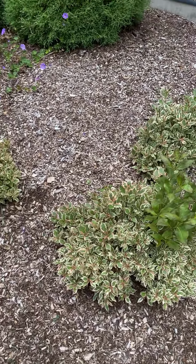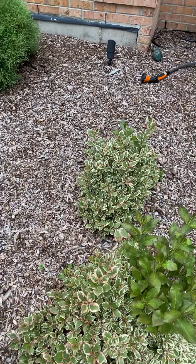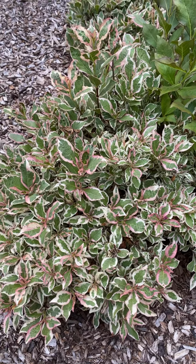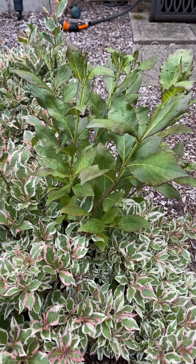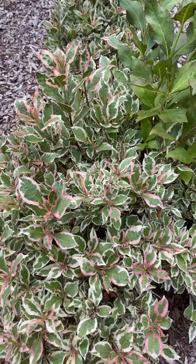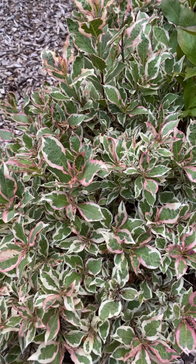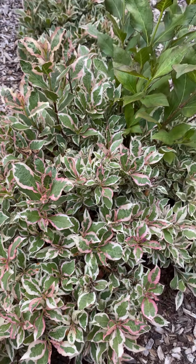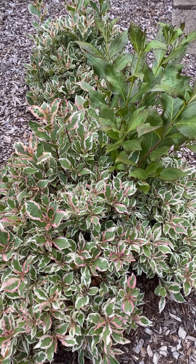I thought about trimming some of these things out beforehand for you, but thought I'd show you. This is a Weigela called My Monet. So it's a variegated Weigela, and you can see right here are a few non-variegated stems. So in a lot of plants, the variegation, which is that white and pink along the edges there, that variegation is not very stable, and so sometimes a plant will revert.